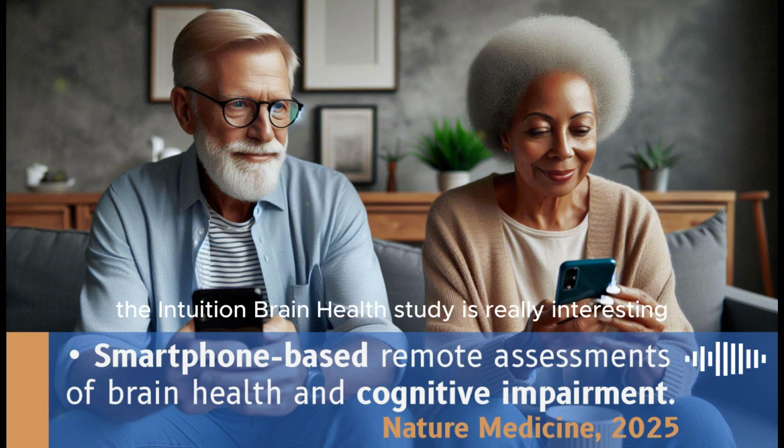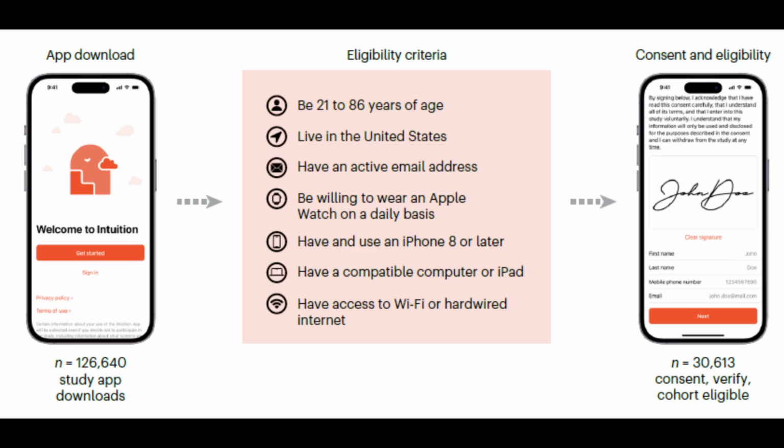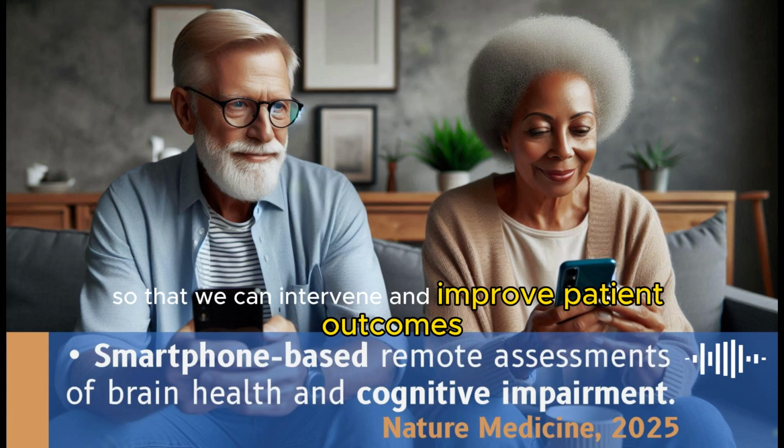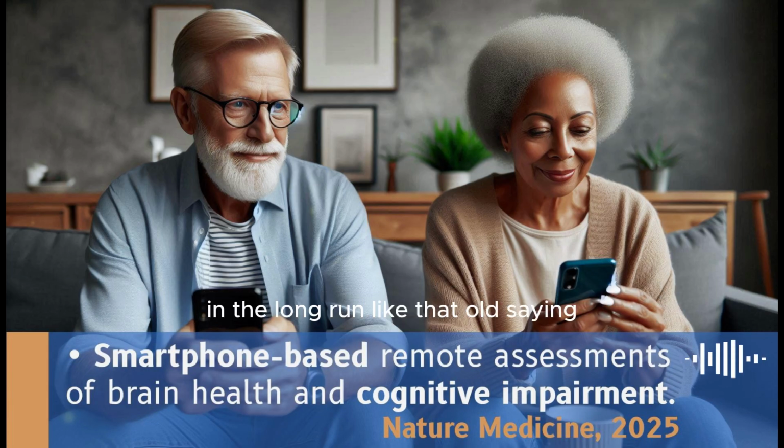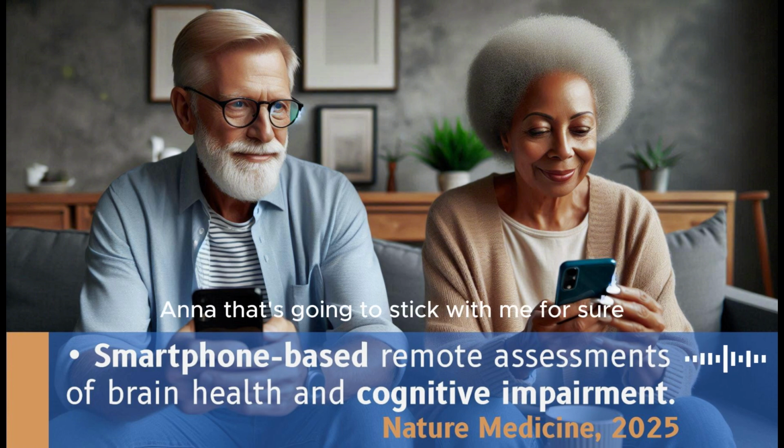The Intuition Brain Health Study is really interesting in this space. It's all about tackling this unmet need for accessible, scalable screening to detect cognitive decline. We want to catch it early so that we can intervene and improve patient outcomes in the long run. Like that old saying, a stitch in time saves nine, but in this case, it's a signal in time saves the mind. Signal in time saves the mind, Anna. That's going to stick with me for sure.